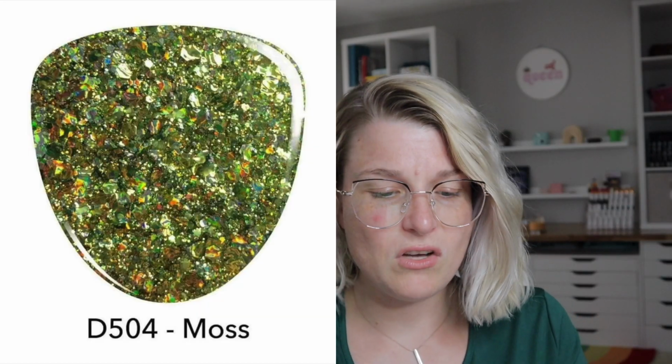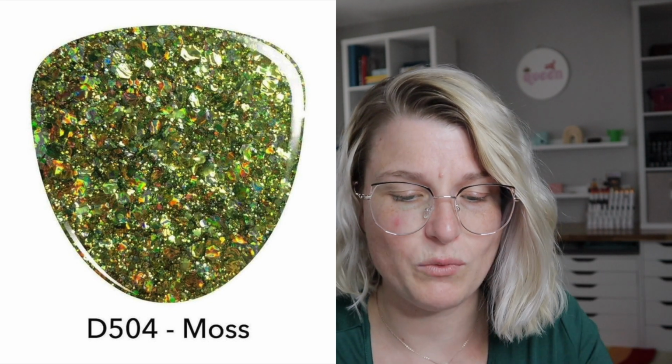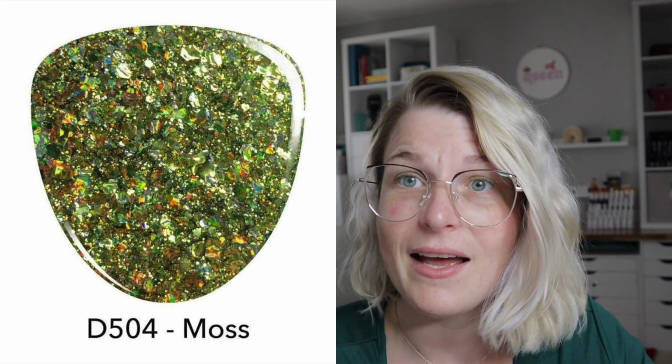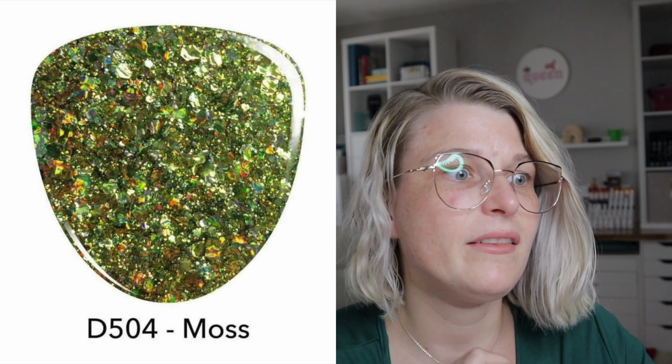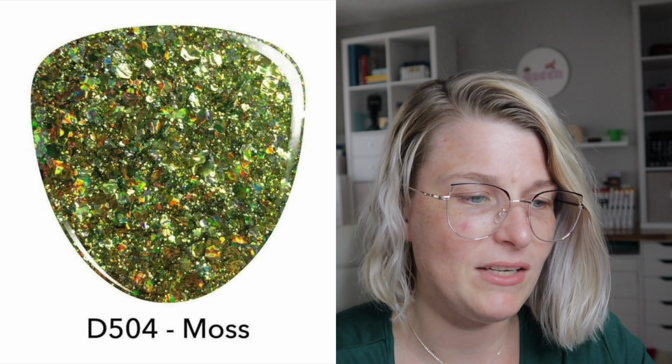Alright, so this next one is called Moss, and it was sold out for the longest time over on Revel's website, and I kept looking back at it, and I'm like, I need that, I need that, I need that. So when it finally released, I was like, I'm buying it, and I did, and I haven't worn it yet, but I do want to wear it. There's something so different about it. It's not like any of their other greens.